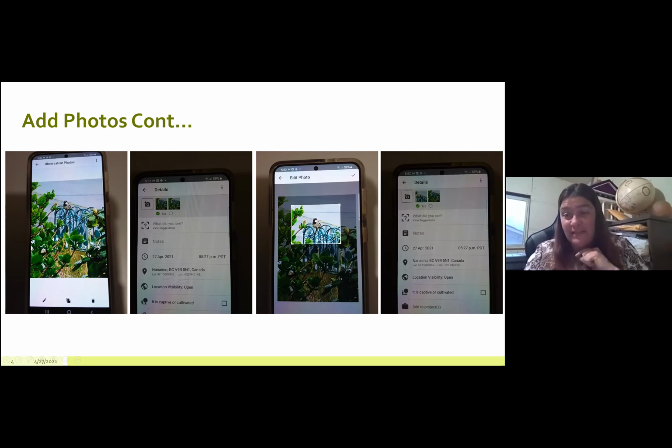Like Mandy said, don't forget to put something in for what you saw, whether it's a bird or something else, and see what the iNaturalist app will come up with to make suggestions. Also, if you have a camera that doesn't have your location device on it, you can add those afterwards if you know where you were. You can get the coordinates and go back in. For those people who know a little more, you can practice with that too. You can add that later.